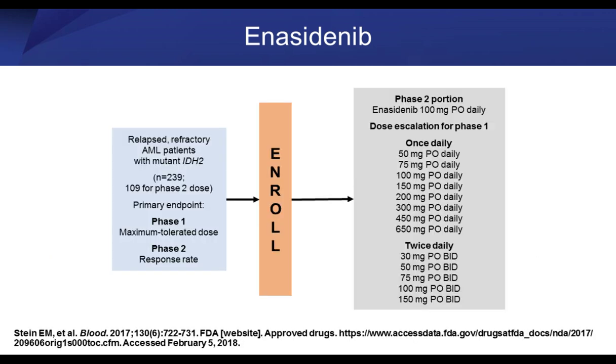So there's not a ton of data out on this yet. It got approved on the basis of phase 1, phase 2 data in a relapse treatment setting. So this is the group of patients that were studied. These are folks that had already gotten chemotherapy and they relapsed that did indeed have the IDH2 mutation. This is a relatively small trial. There was only about 100, 200 patients in it.